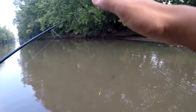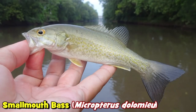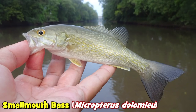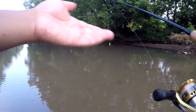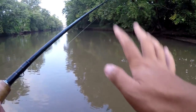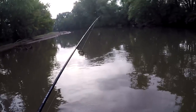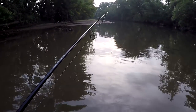Sadly, that wasn't the first fish of the day, though. I've been catching some smaller smallies around the area, the Micropterus dolomieu. So, okay, there are certainly some predatory species over here. I'm gonna run the spinner for a little bit more, but as you guys can see, the sun is up now, so we could technically start microfishing.